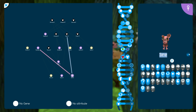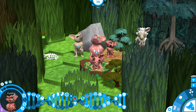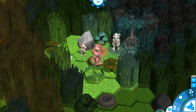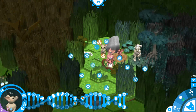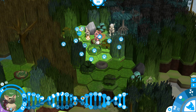The next name on my list is Pudding, so welcome to our tribe, little one. A very fitting name for you, I think. It's good to see that she has those double velvet paws, because that should help her collect food for her family. It's a little bit more helpful than the no paws that her two siblings are carrying, but I'm sure that Navi is still going to be able to pick up her fair share of poison berries.